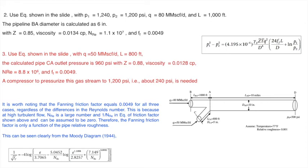So, 1 by Reynolds number, that is 1 by NRE, becomes very small, and therefore this friction factor becomes a function of only pipeline roughness. So in that case we see that there is not much effect of Reynolds number on friction factor.